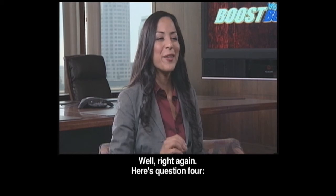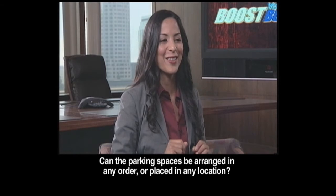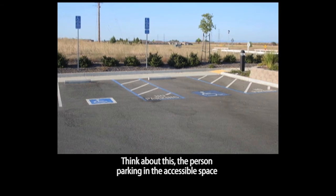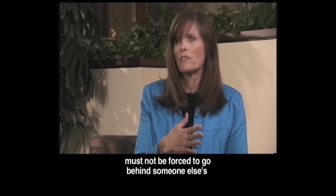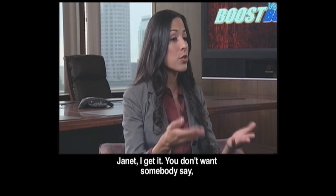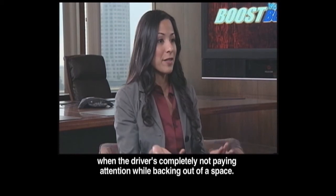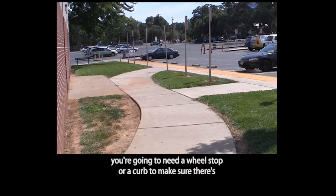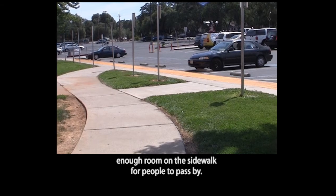Well, right again. And here's question 4. Can the parking spaces be arranged in any order or placed in any location? No. You must take great care in the arrangement of accessible parking spaces. Think about this. The person parking in the accessible space must not be forced to go behind someone else's vehicle to get to the business entrance. Janet, I get it. You don't want somebody, say, who uses a wheelchair going behind a car when the driver's completely not paying attention while backing out of a space. Got that right, Mary. That also means that if your parking spaces are up next to the sidewalk, you're going to need a wheel stop or a curb to make sure there's enough room on the sidewalk for people to pass by.